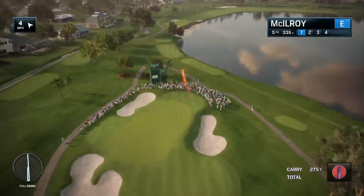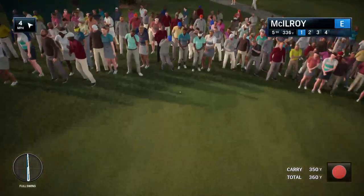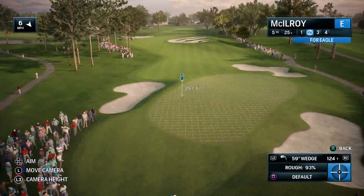Appears to be a smart shot, Frank. Yeah, no problem here. That's going to fly all the way. Frank, it hit the green, but just didn't have enough backspin. Yeah, you wonder what he's thinking on that.